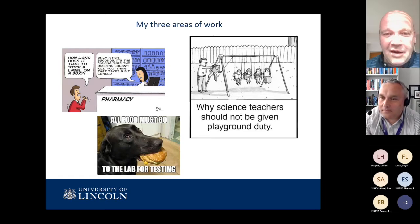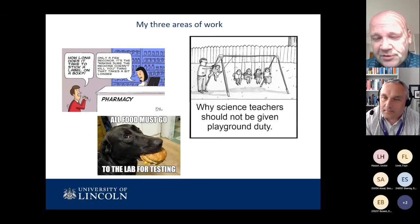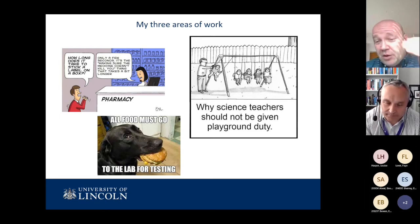Then on the right hand side, I have a laboratory at the university, and I have students who are doing PhDs and master's degrees. And one of the great things about my job is there's huge freedom in it. I can think of a science idea, and I can go to my laboratory and try things out. So it's really, really good fun and enjoyable.